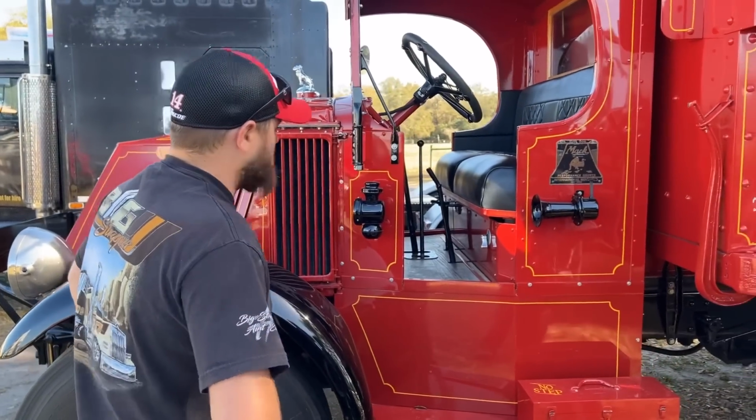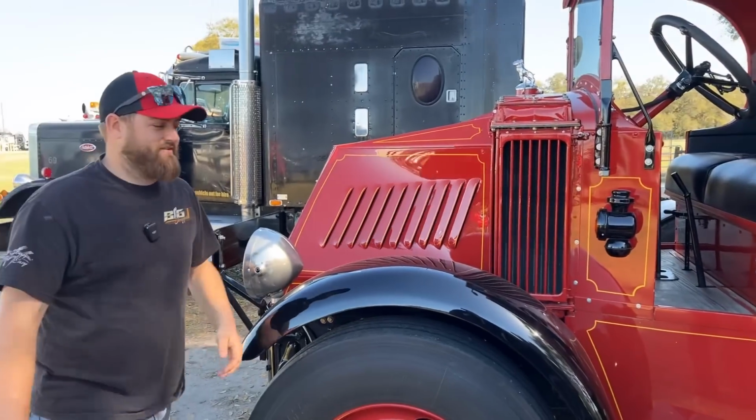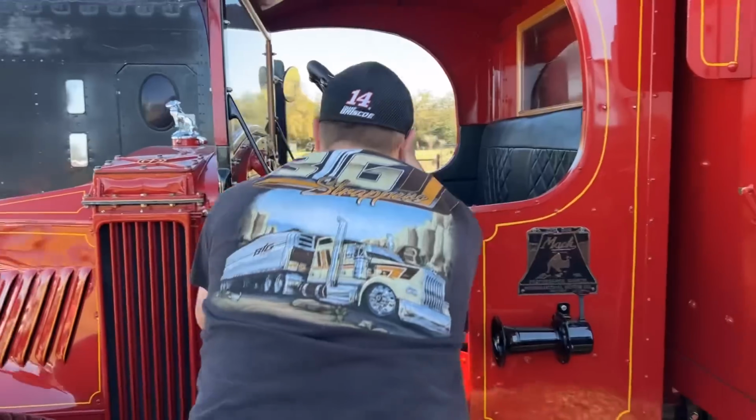So, well, cool. I guess I'll go to their side and then we'll see. No, start. Why don't you jump in? Okay, sure. And then we'll raise the body up. Do I turn this switch on first? Yes, please. All right.